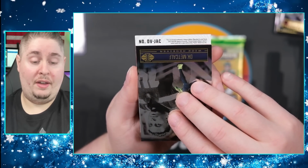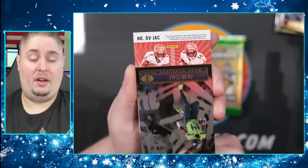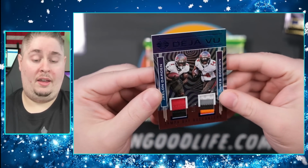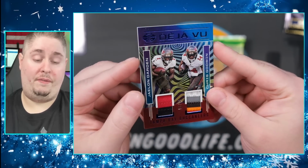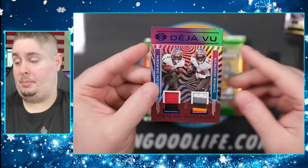All right, let's shake it off. James Conner? Jalen Darden and Chris Godwin. And that is going to be another absolutely filthy patch. 56 of 75. Couple of bucks right there.